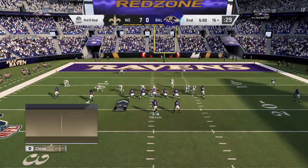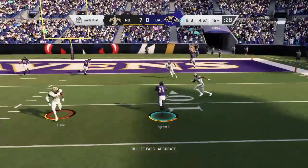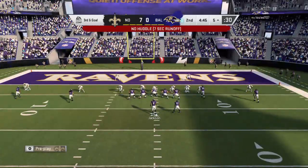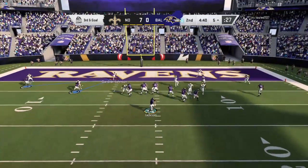First down, a bit of a disaster, and now on 2nd and goal, back even further. This one complete to Ingram. And able to break one tackle, but then quickly brought down. But a nice little gain. A 10-yard completion, but still now facing 3rd and goal.